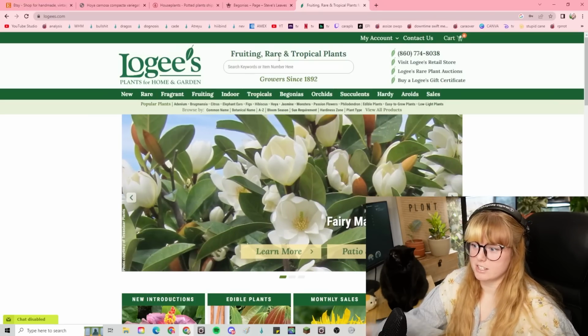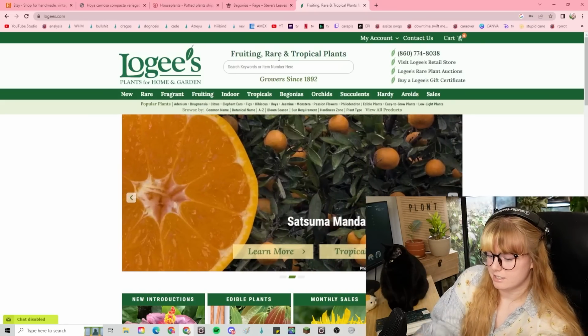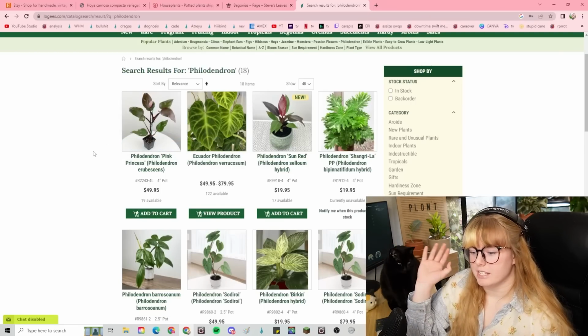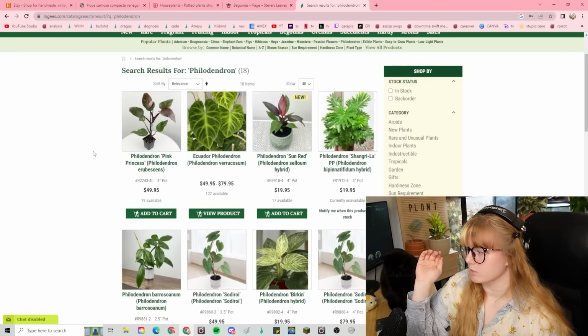Logees. Okay, so Logees is more of an outdoor plant place, so you gotta be kind of specific when you're searching. So let's look for philodendron. Logees is another place that used to sell plants for really, really cheap, but now they don't really sell for that cheap.